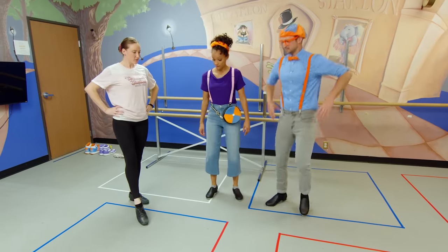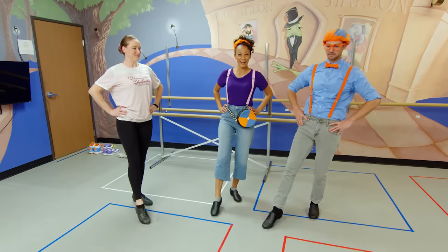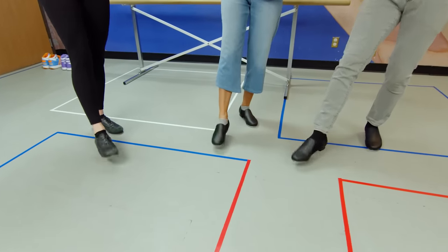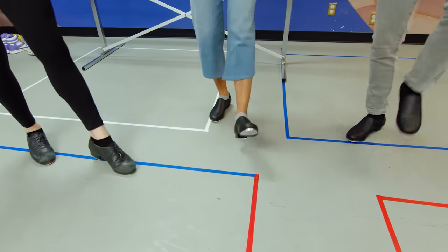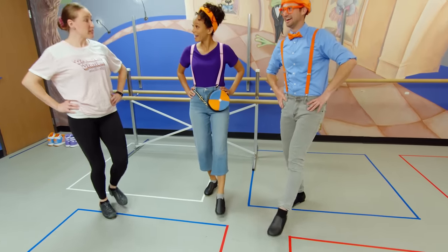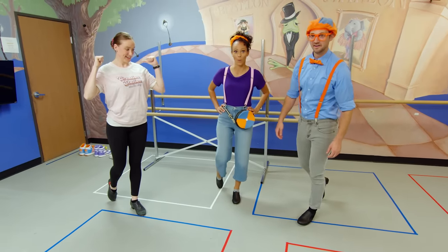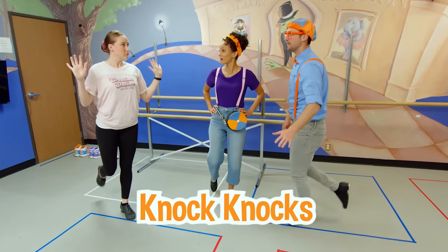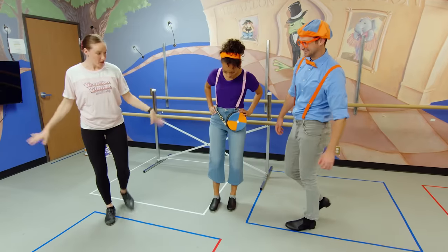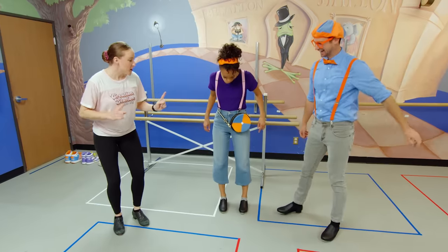Put that leg out, don't let it move, but you gotta tap your toe. Ooh, I love that sound. Excellent. Good. Can we try the other foot? Perfect. Now we're gonna use the same part of your shoe, but you're gonna put it behind you. It's called knock knocks. Knock, knock, knock. Knock, knock, knock. Excellent. Now with the knock knocks, you can switch.